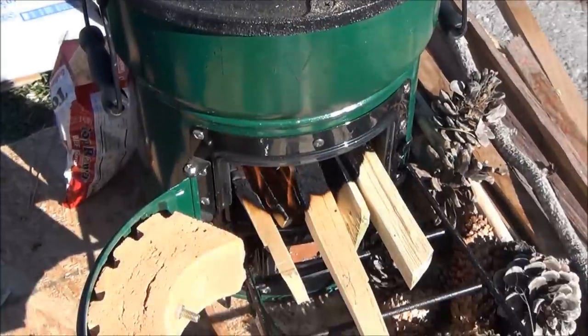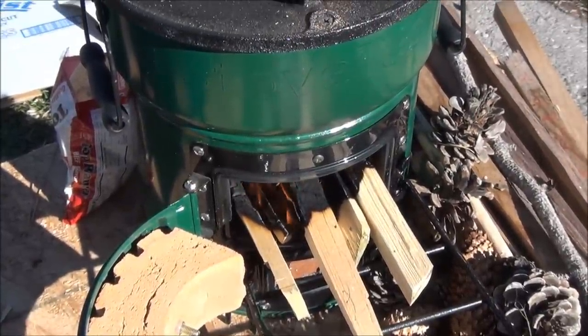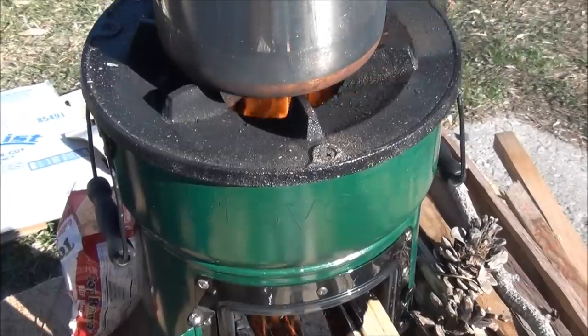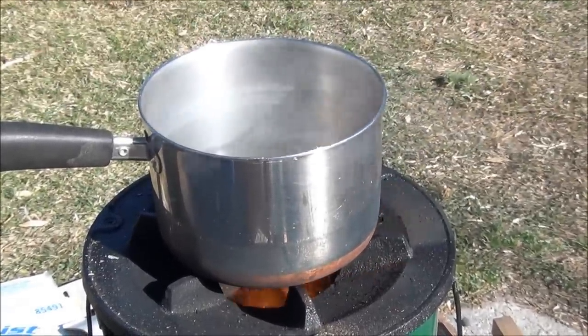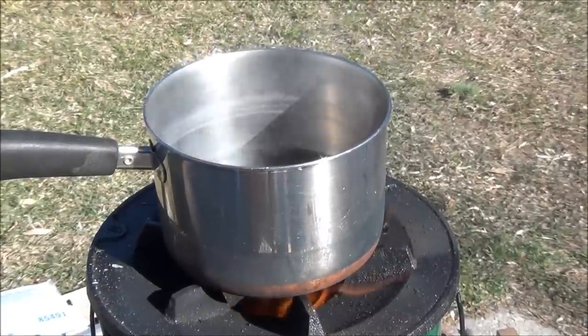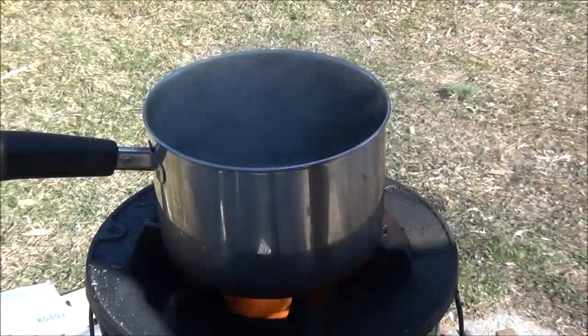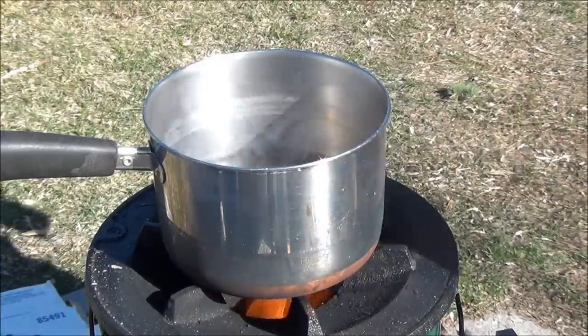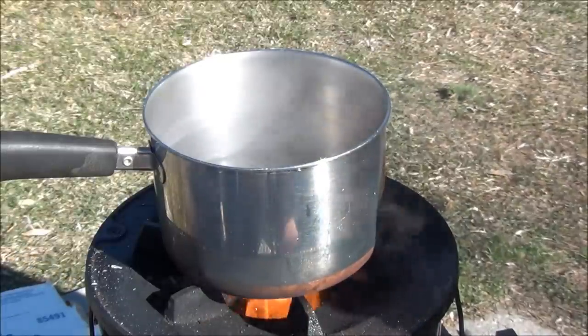Show you the sticks, how they're burning down. We just keep feeding them in. It is pine from that 2x4, so it is burning pretty quick, but it's giving me a good flame and good heat that's on its way to bringing this water to a boil already. I just shove them in a little bit as they burn down, and that's all there is to it.